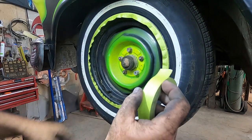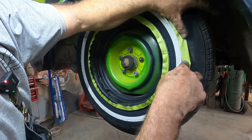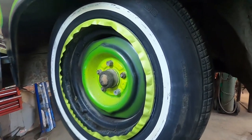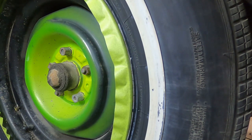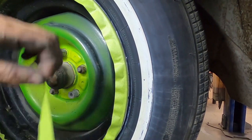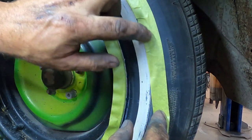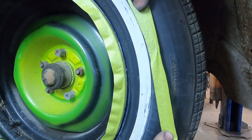So the problem with cheap tape is it doesn't like going around curves. See how it all wrinkles and does some junk? I don't know if you can see that, but I'll get you in there. So with cheap tape, if you try to go around a curve, it just wants to bundle up. See how it all goes all crinkly around here? Even if I try to do it the good way, it just doesn't want to do it.